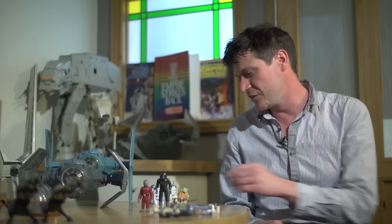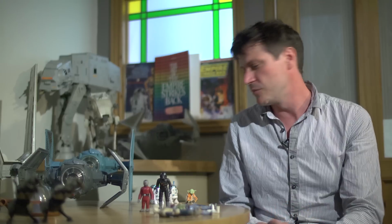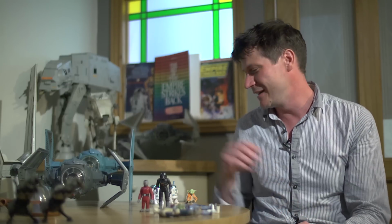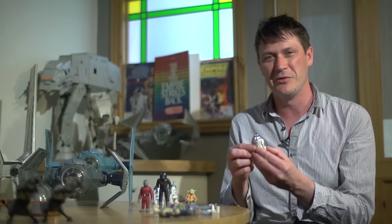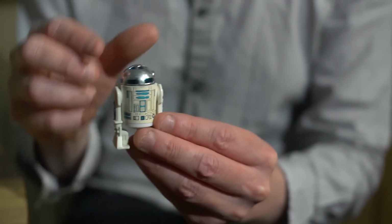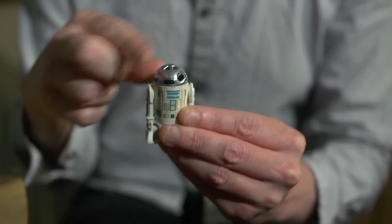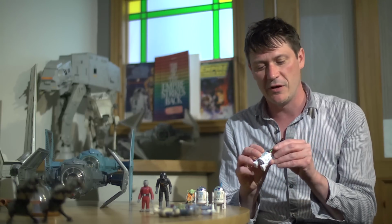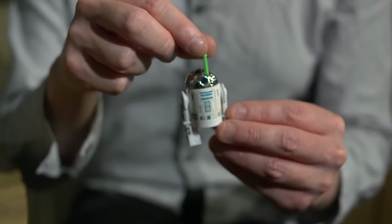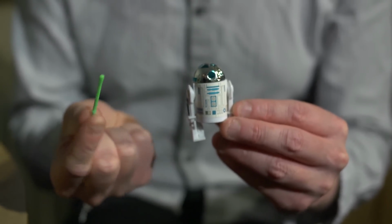Some of the other characters I like: as a kid, I always thought producing loads of different versions of R2-D2 was a bad move, but in hindsight I actually really like them. You've got the original R2-D2 with just clicking head movement, but then they released the sensor scope version with a little sensor scope that pops up, and then the final one, which was again quite hard to get hold of, is with the pop-up lightsaber. And this weapon is worth quite a bit of money because a lot of them lost this weapon.